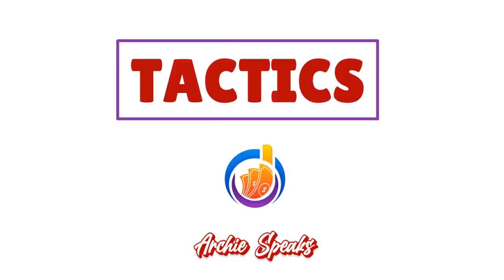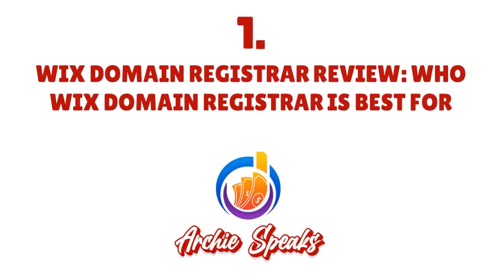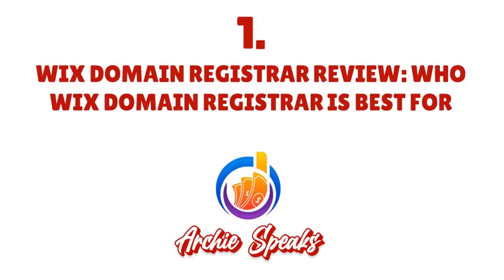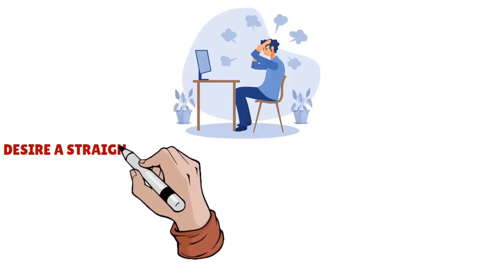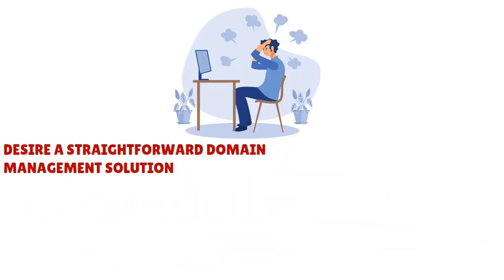Let's talk about the tactics here. I want to really drill down to the constituencies that Wix Domain Registrar is going after. In other words, who Wix Domain Registrar is best for and who it is not right for. Let's talk about the first category, who this service will target. Wix Domain Registrar is great for you if you want a straightforward domain management solution, nothing really complicated.